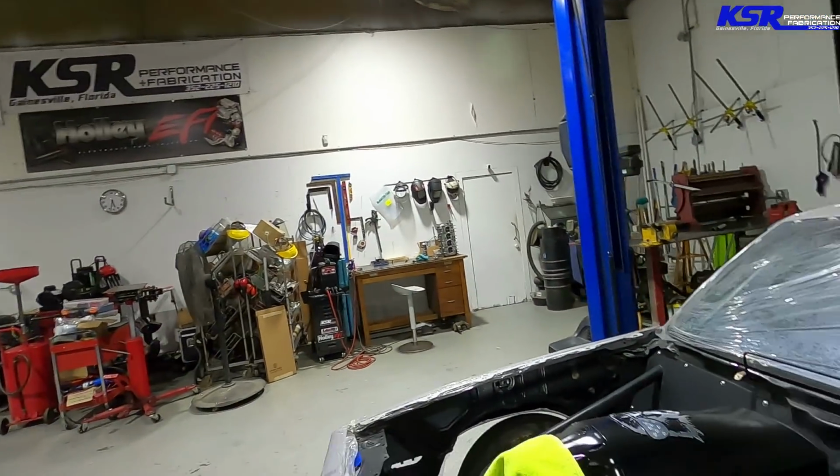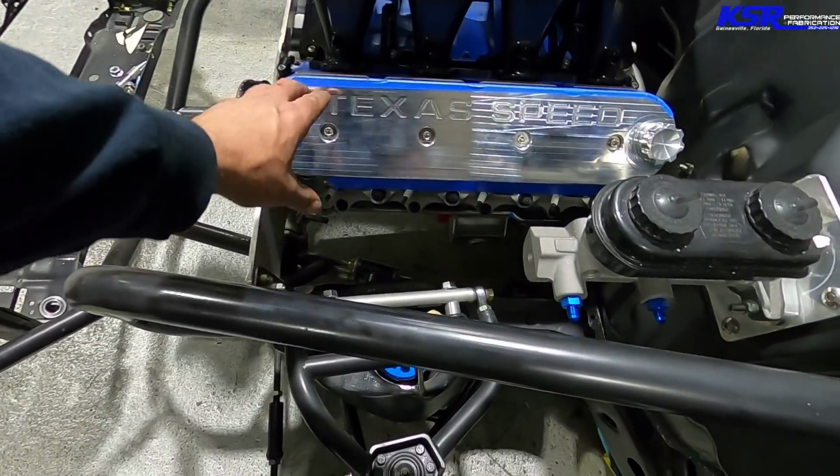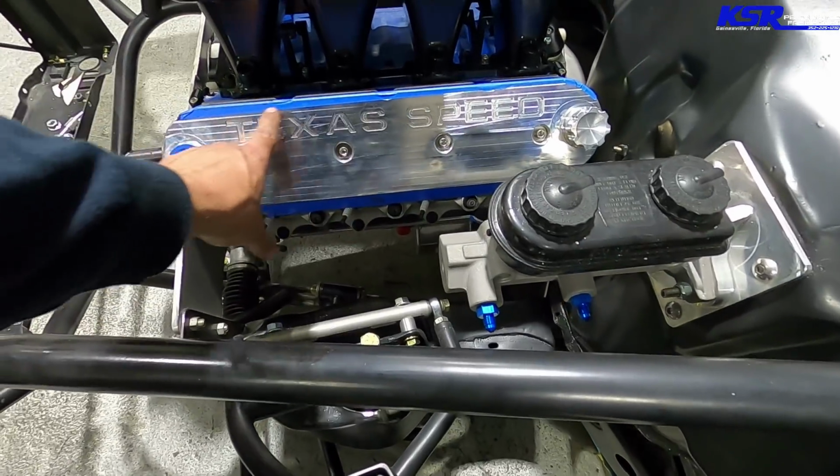I'm also going to weld my coil brackets on tomorrow. They're going to be on the top side of the valve cover here. I like to keep the coils on the valve cover. You get nice little short consistent plug wires, and it keeps everything out of the way. Everything's nice and compact on the engine, instead of spreading the coils out somewhere far away with big long coil wires and more wiring to worry about.